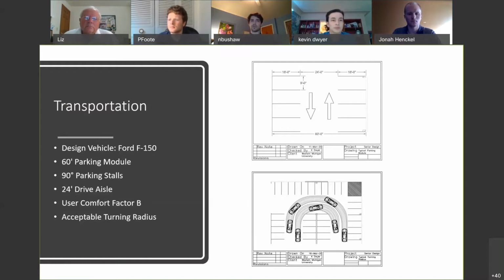So a parking module is a span from the front of one stall to the front of the other stall across from it that you can see in the figure. Our design parking module is 60 feet with 90-degree parking stalls.